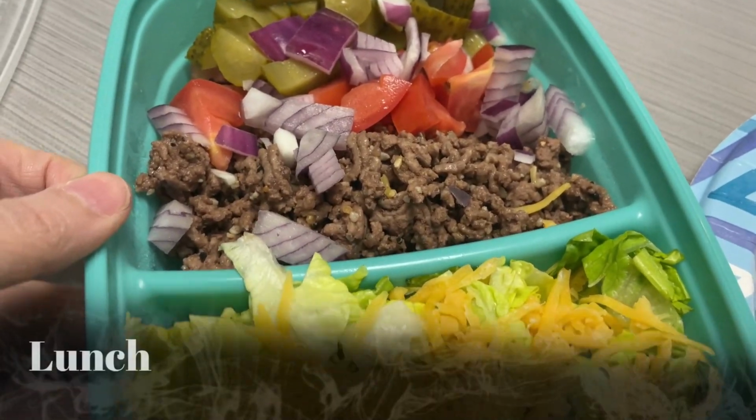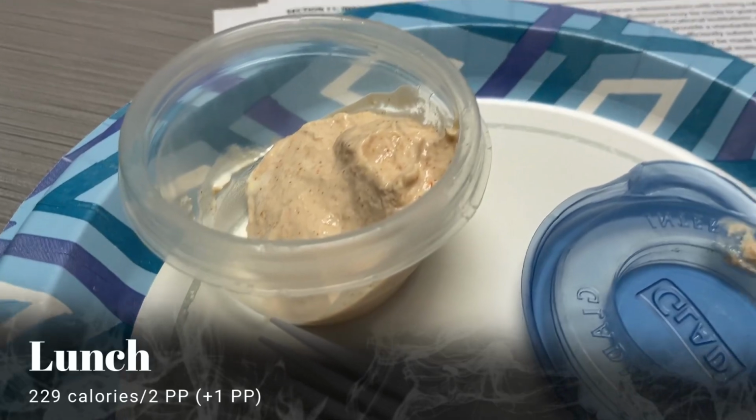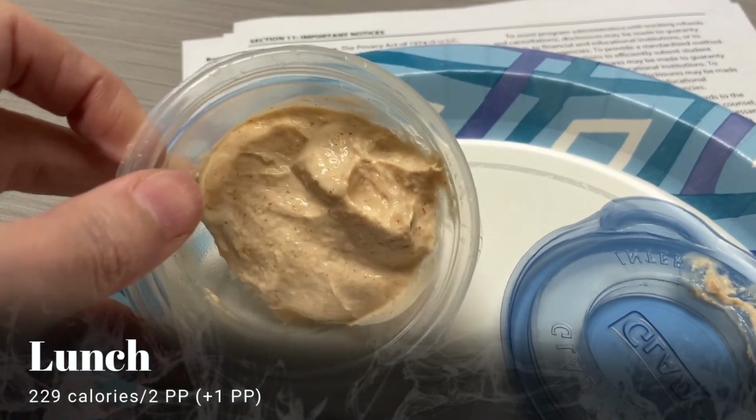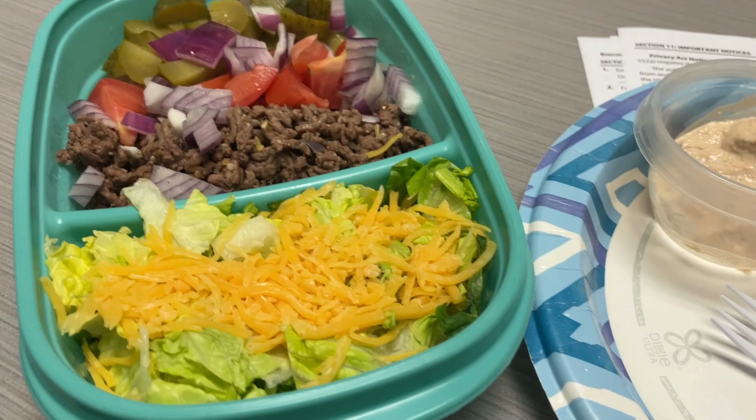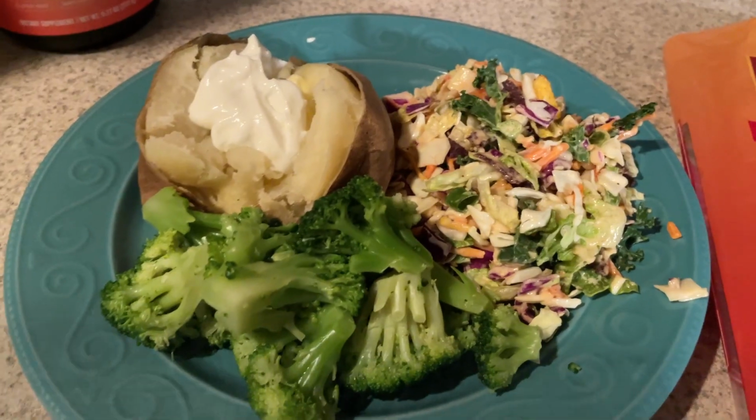And then for lunch today, I'm having my cheeseburger salad I prepped. I just ate it at my desk at work. I also have my homemade dressing made out of Greek yogurt. You can check out my meal prep video, link down below, and you can see how I made these cheeseburger salads. I don't heat up the meat. I personally don't feel like I need to.